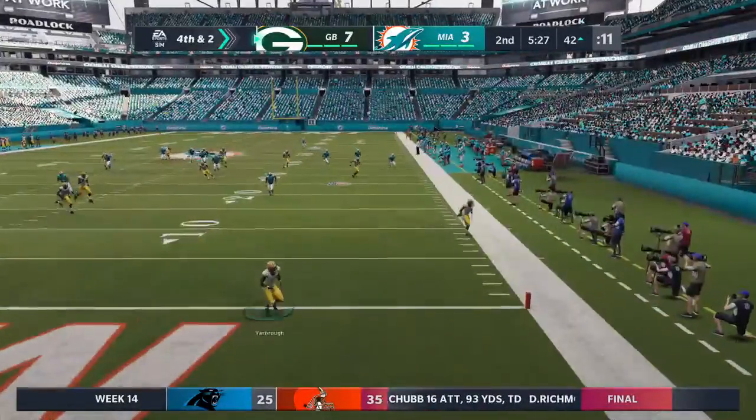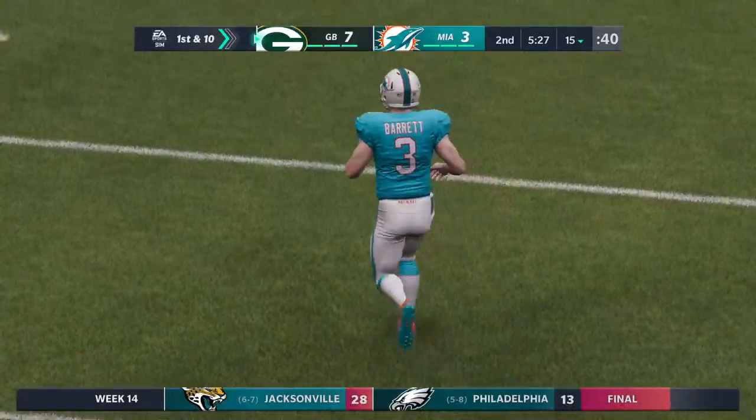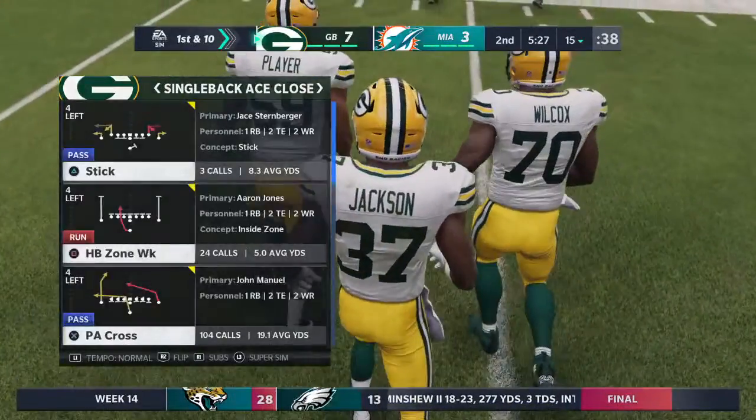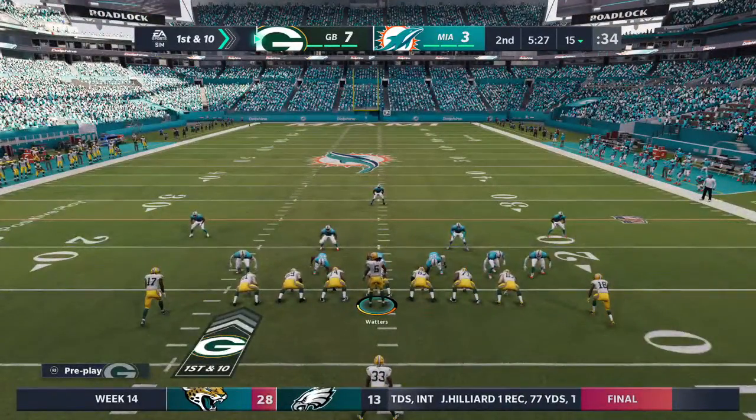Yeah, it really was an example of good team defense, wasn't it? Everyone handled their responsibilities, and they held them to no gain at their own 15-yard line. And Green Bay getting ready to go as they take the field. And they're coming off a 3-and-out, my friend.